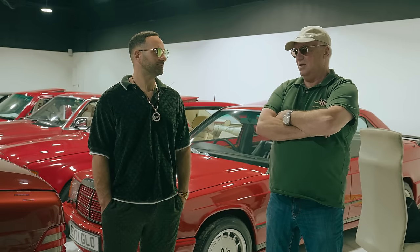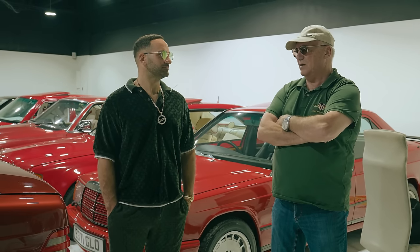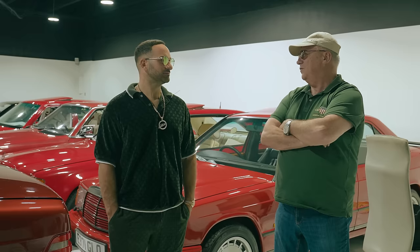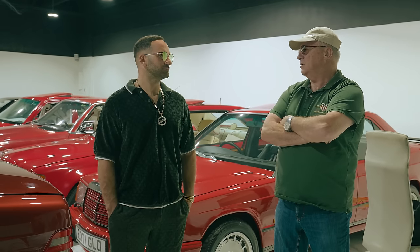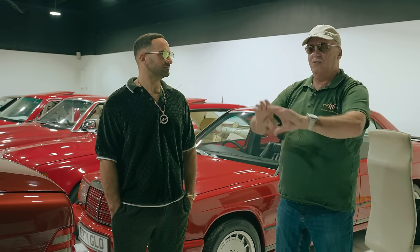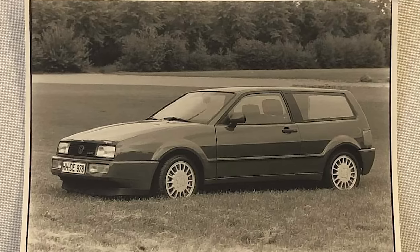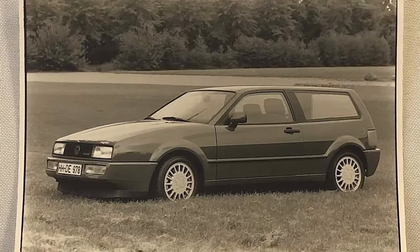So this was the beginning, and then we had a customer who wanted something special. We created a Volkswagen Golf with a Rolls-Royce leather interior and a Rolls-Royce dashboard with Swiss instruments and things like that. A VW Golf. This was the second new car.